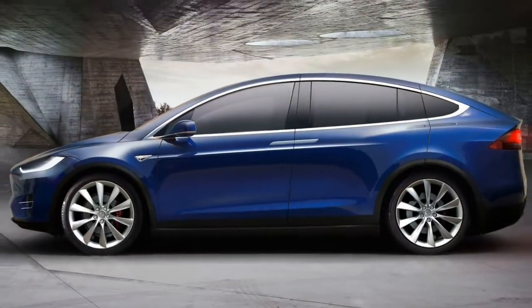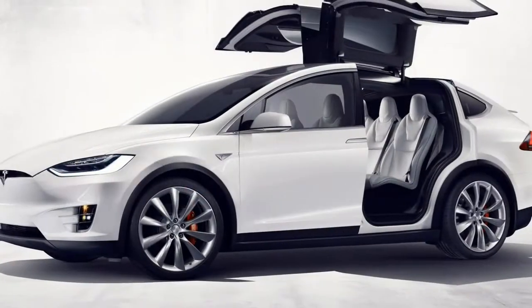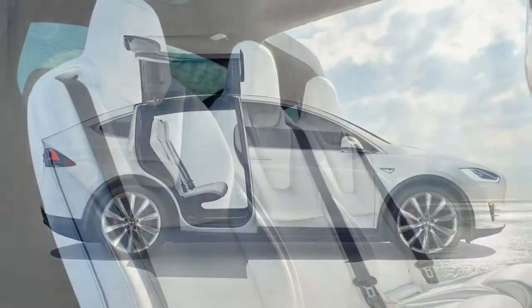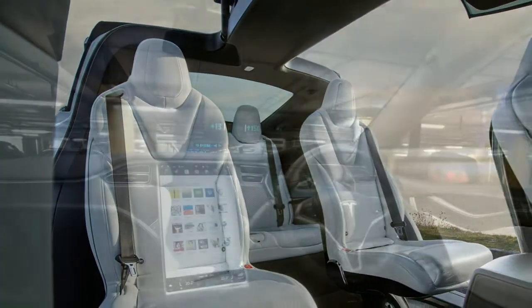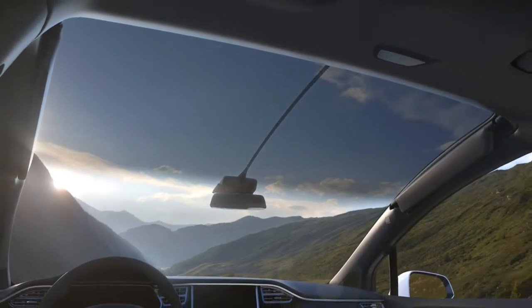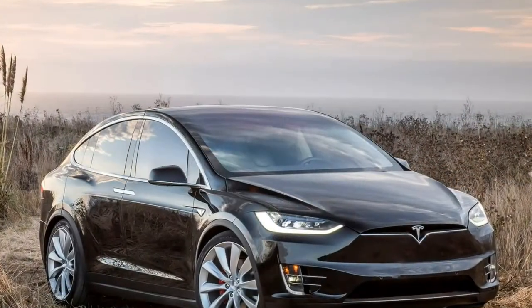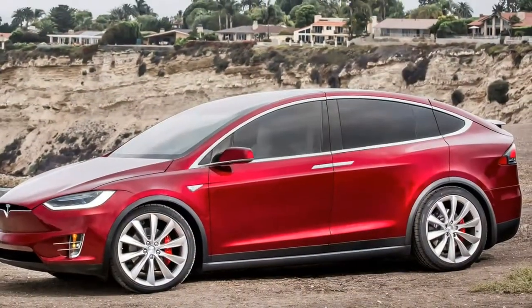Standard features across the 75D, 90D and 100D include 40 kWh of free annual charging at Tesla's supercharger network, air suspension, a 17-inch touchscreen including digital radio, maps and navigation with real-time traffic information, collision avoidance and autonomous emergency braking, LED headlamps, keyless entry, and an electrically powered rear tailgate. To this, the P100D model adds an active rear spoiler, which rises up from the tailgate at speed and retracts when parked, and higher performance red Brembo brake calipers.